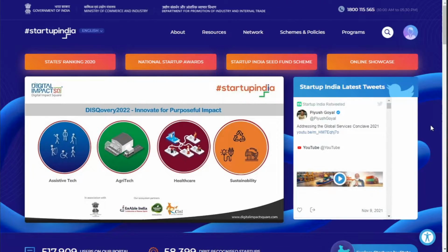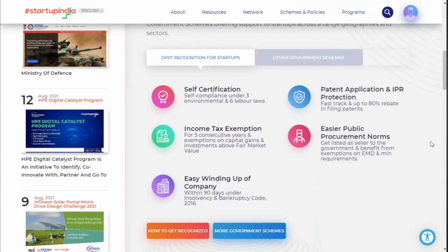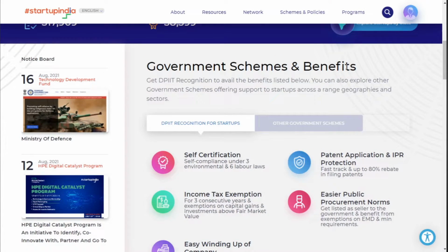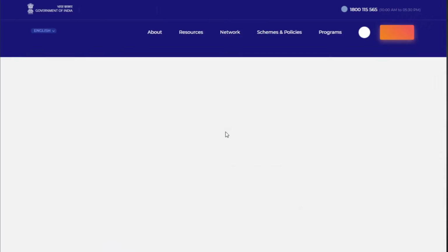So this is the Startup India portal. This is the home page. In the home page, once you browse down, we have a section titled government schemes and benefits, under which you can see income tax exemption. So let's click on this.